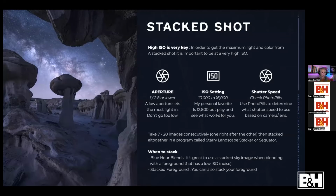Now, through the years, I found that my personal favorite to shoot at is 12,800, but play with 10,000, 12,800, and 16,000 and see what you like the look of, because some things will be brighter and et cetera, et cetera. So I just like 12,800. And then for our shutter speed, we're going to use PhotoPills, and a pill in PhotoPills called Spot Stars. And this determines your shutter speed based on your camera, lens, aperture, all that good stuff. And I'll talk about that in the next screen, but that's really, really helpful, even if you wanted to do a single shot.